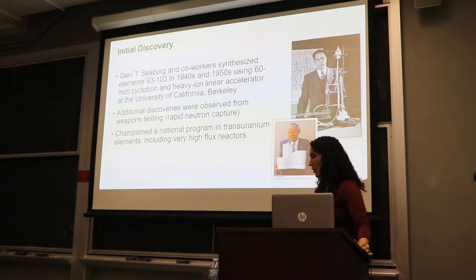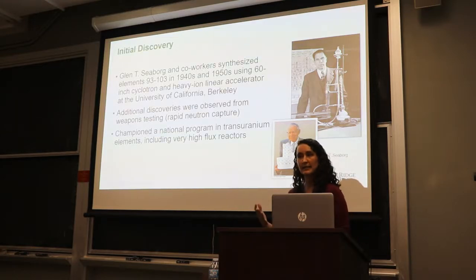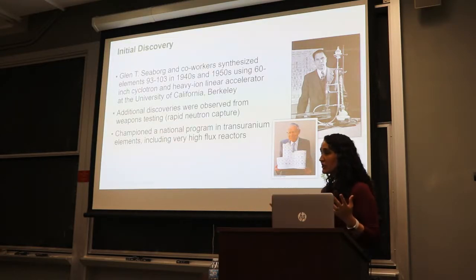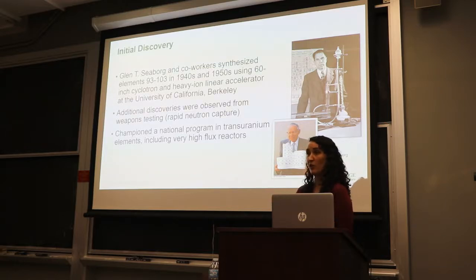But Glenn Seaborg was really instrumental in getting the heavy elements programs and actinides programs established nationally, very instrumental at communicating the need for research reactors that were specifically focused on producing these heavy elements in the early years.